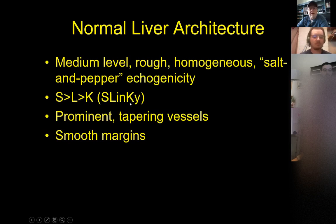And then I'm going to introduce this acronym that you start to need to know. I remembered Slinky. This isn't actually how I remembered it back in the day, but if you remember Slinky, it'll work. The spleen in a normal dog should be brighter than the liver, which should be brighter than the kidney. So spleen, liver, kidney, in a normal dog, in that order of echogenicity.